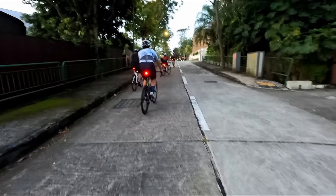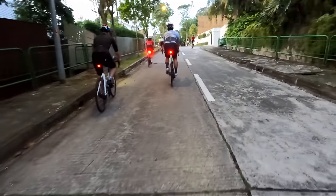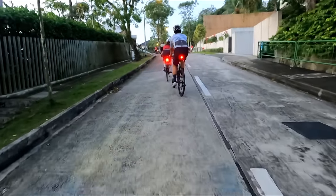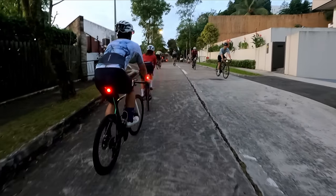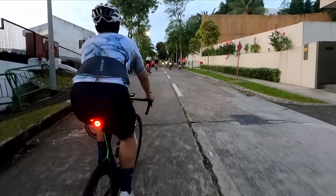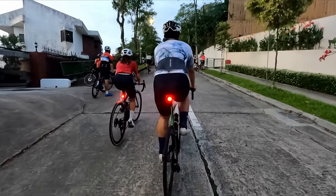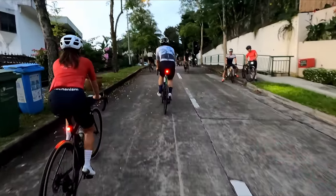Now, as you can see, there are actually a lot of people and the group is very big, so we just got to make sure that we don't go into the path of those people coming down. Otherwise, it's gonna be a very big mess. On your right!